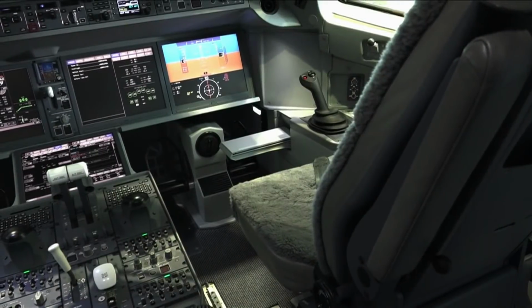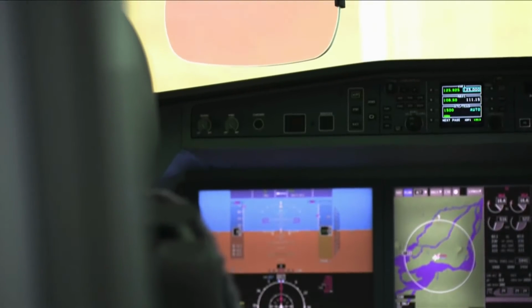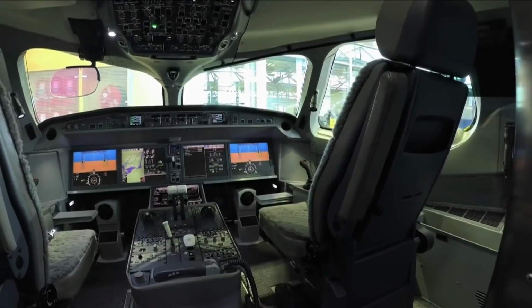People who know the Airbus products well will see that it has the side stick control. It's a fly-by-wire aircraft like all the rest of the family. And you'll see all the big screens. And here we see the radio tuning. That's one of the innovations that the pilots came up with.